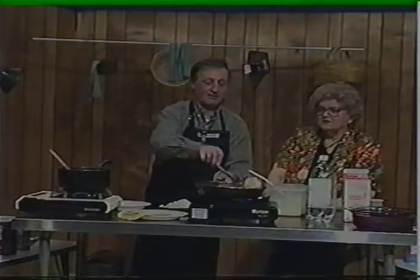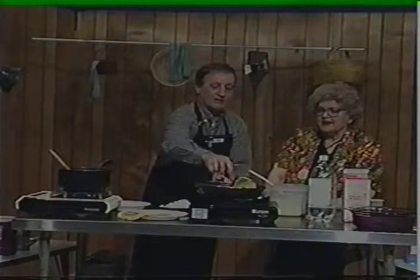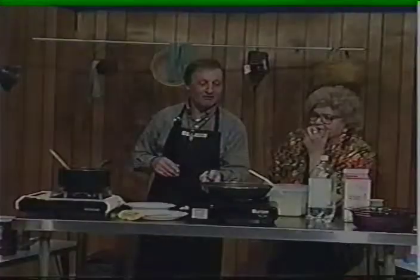Here we go. Oh, that one got a little brown. That happens. That one gets our dog typically. So you can either have it yourself, just without anything else, or you can feed your dog.